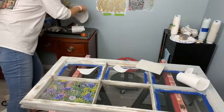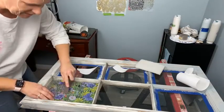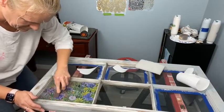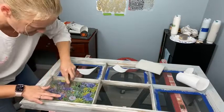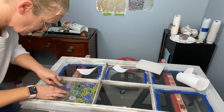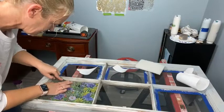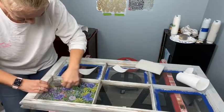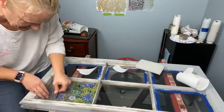And here we go. We're just going to go ahead and rub it down. And I am rubbing towards here because if I do have a wrinkle, I want it to come out over here. But I think I'm pretty well lined up. Just want to make sure I hit every spot.